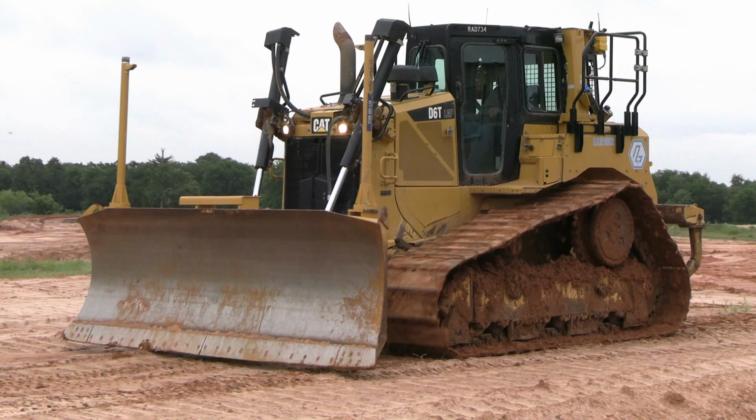I know that there's still a lot of work to be done, but you can tell the direction they're wanting to go with it and what their plan is. They've already done a ton of work, but there's still a lot to be done. But all in all, it's going to be a phenomenal facility.